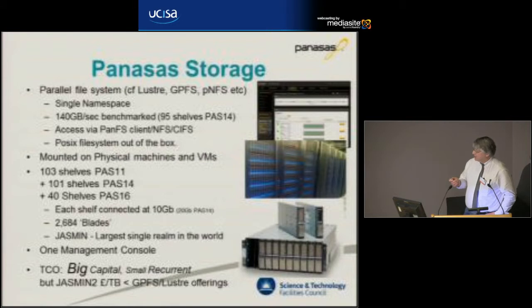The Panasas system comes as these blocks of blades. It's a bladed architecture. Each blade has 2 drives in it. The latest generations that we're installing have 6 terabytes: 2 by 6 terabytes and an SSD. But each one of these blades is a computer on the network, so it has an IP address. I've got 11 blades in a chassis, and I've got 200 and something odd chassis. That's thousands of IP addresses.